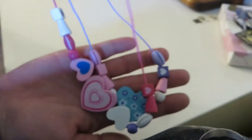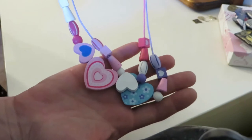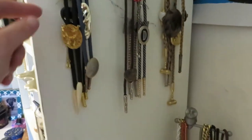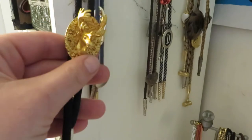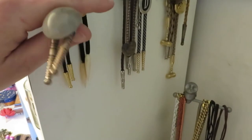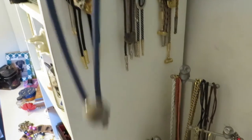My daughter made me these beautiful, beautiful pieces here. And then I'm probably gonna keep those because she made them for me. Well, I'll show you guys real quick that I have this little bolo tie necklace collection. And I'm not gonna get rid of any of those because I collect them, but I'll show them to you. There's a deer head, really pretty flower. Got your drama mask, the blue stone one. It's blue, I promise.